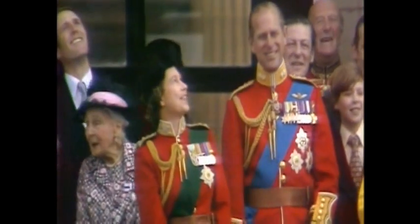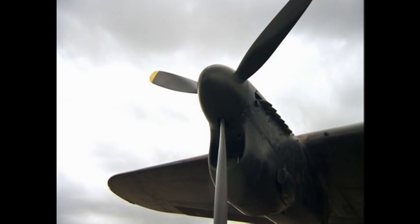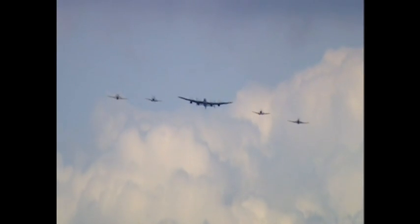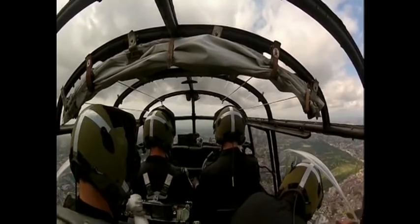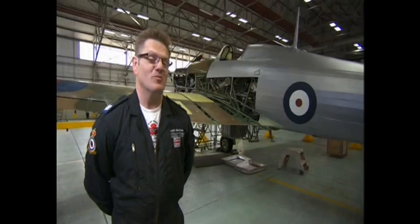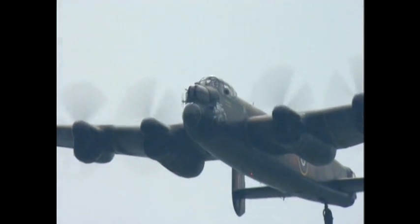I remember watching Trooping the Colour as a child, so to be part of that is just a fantastic experience, particularly being in this aircraft, the Lancaster bomber. I think people enjoy flypasts because the noise, the vibration that comes from them engenders many feelings in a lot of different people. I think it's the sound of the Merlins that gets the hairs on the back of my neck to stand up. There's no sound like it.